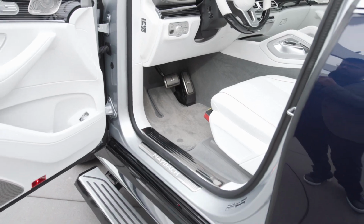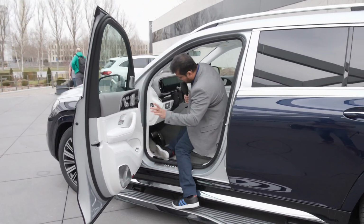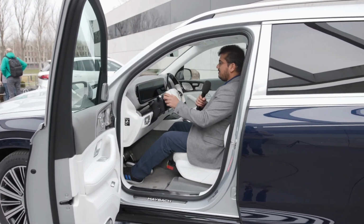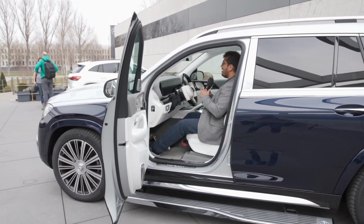Getting inside is really easy. Again, thanks to this floorboard, you just ever so gracefully step into your yacht. And yeah, immediately you feel like you own the world. At least that's how I feel.